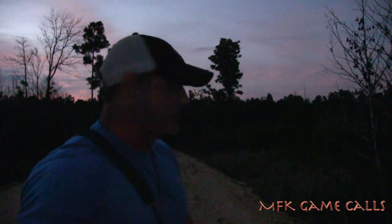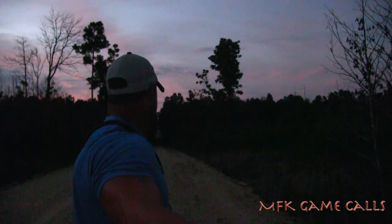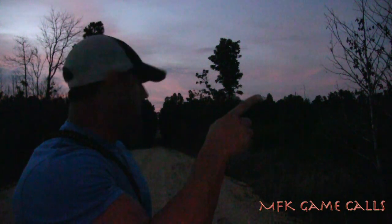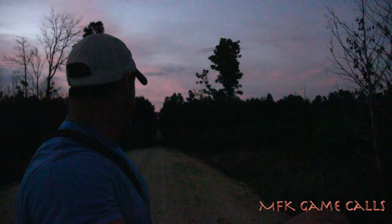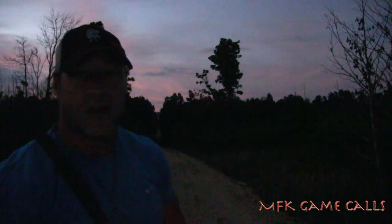That one is just right off the gravel road. Go ahead and get in the truck and get out of here before it comes out here. There's a good chance they'll come out on this gravel road and try to check us out. Got some more. Another lone coyote just howled back out here behind us. Got them fired up.